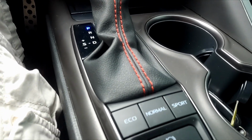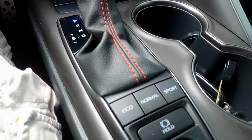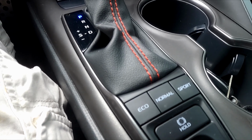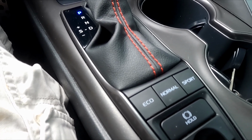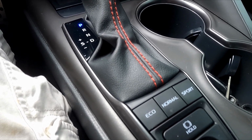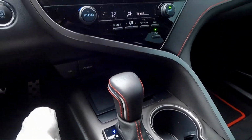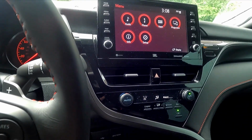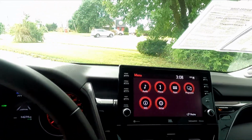And then modes. So this is very important. I love a car that has different modes. We've got Eco, Normal, and Sport. So I think it's cool that if you don't feel like going fast or putting the pedal to the metal, you can actually put on Eco mode. Or vice versa. And that is it on the inside.